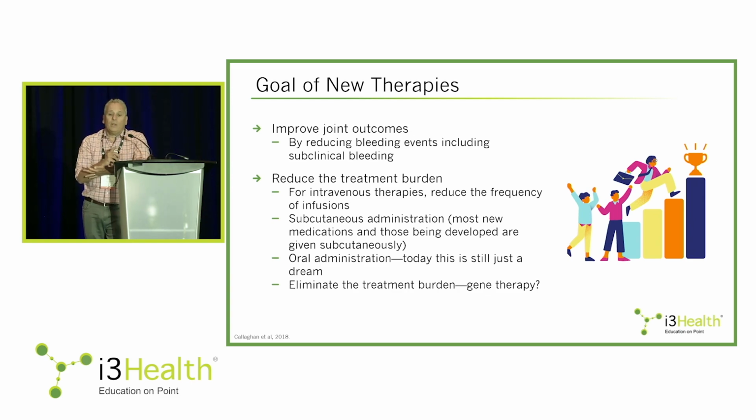And then ultimately, you want to eliminate the treatment burden. Can gene therapy basically eliminate the need to do any infusion of any kind, subcutaneous or otherwise? Certainly, ultimately, that is a goal, to get to a point where we can give a one-and-done treatment to patients. And overall, the point is to give patients a good quality of life, to give what's called the hemophilia-free mind. There's a paper that talks about what that means.